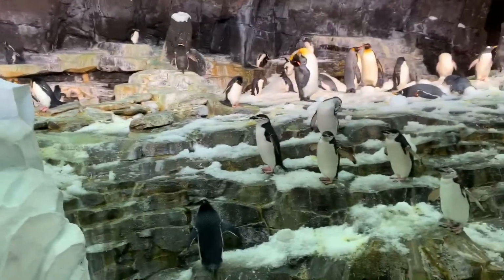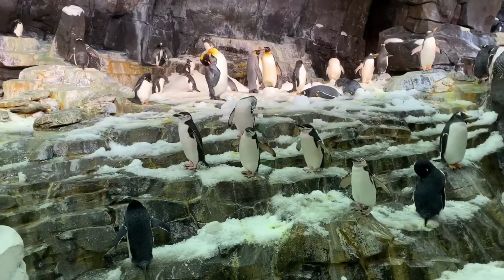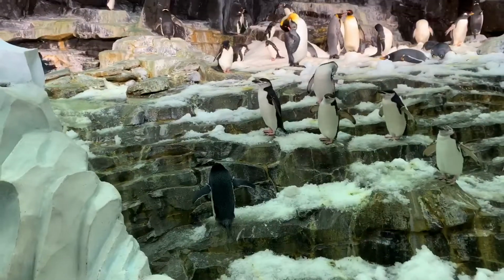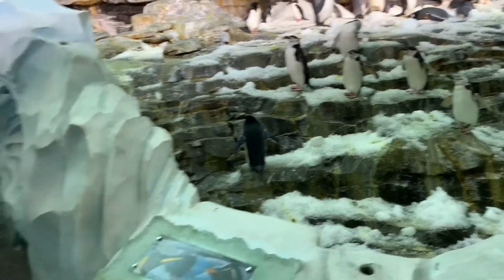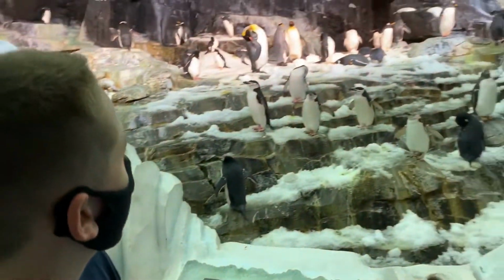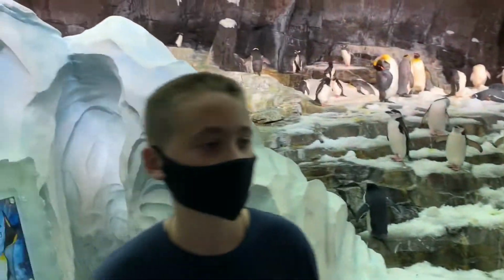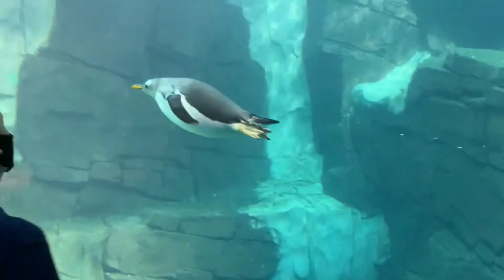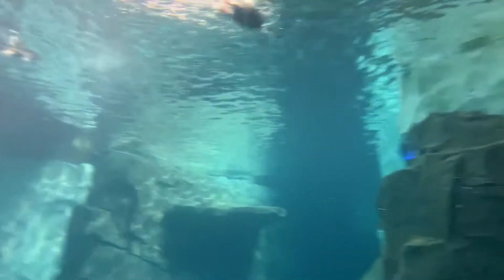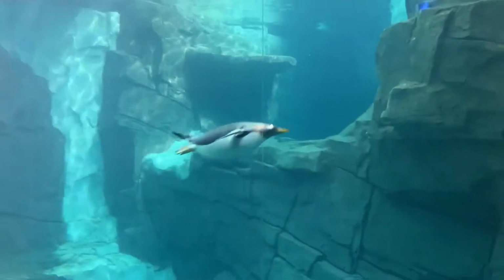But, as cool as the penguins are, which they are cool, it is disappointing that the ride is not open. So we will have to come back. Yeah, that one's sleeping. Sorry. We will have to come back when the ride is open. It's not a TV screen. It's really the penguins. You can see them where we were, now we're down below.